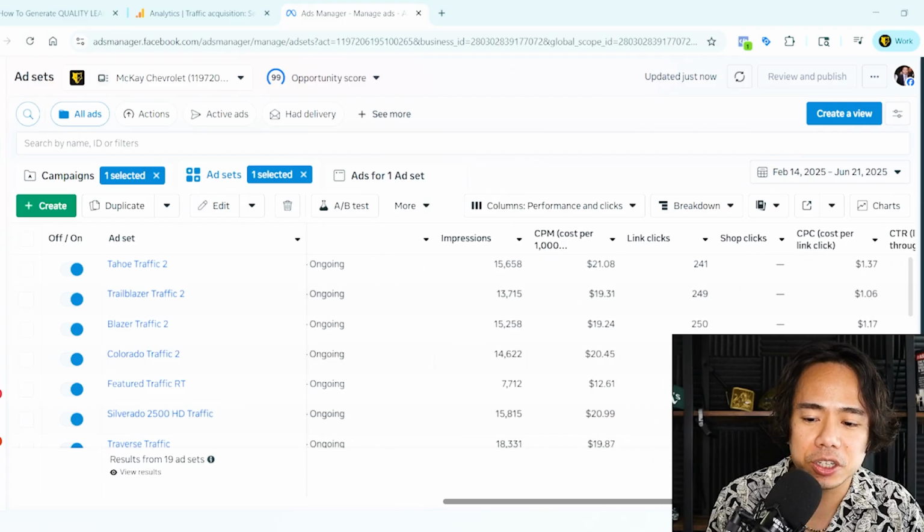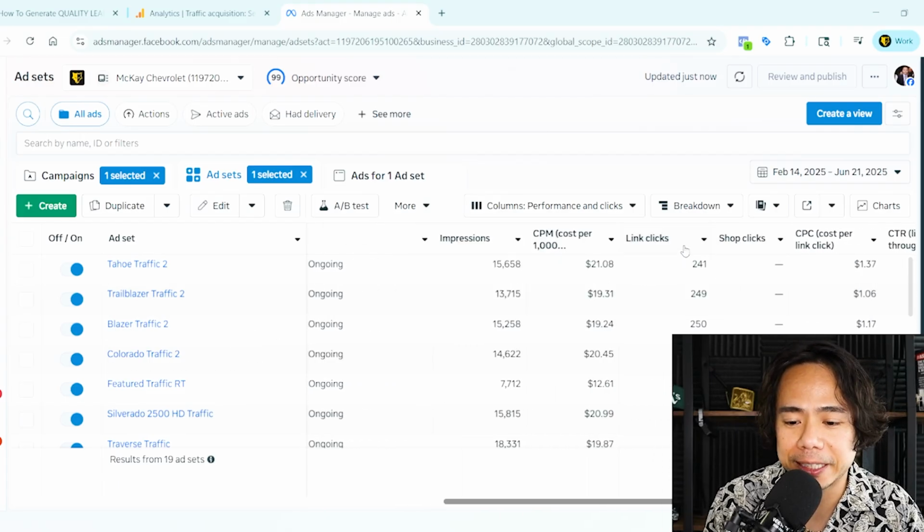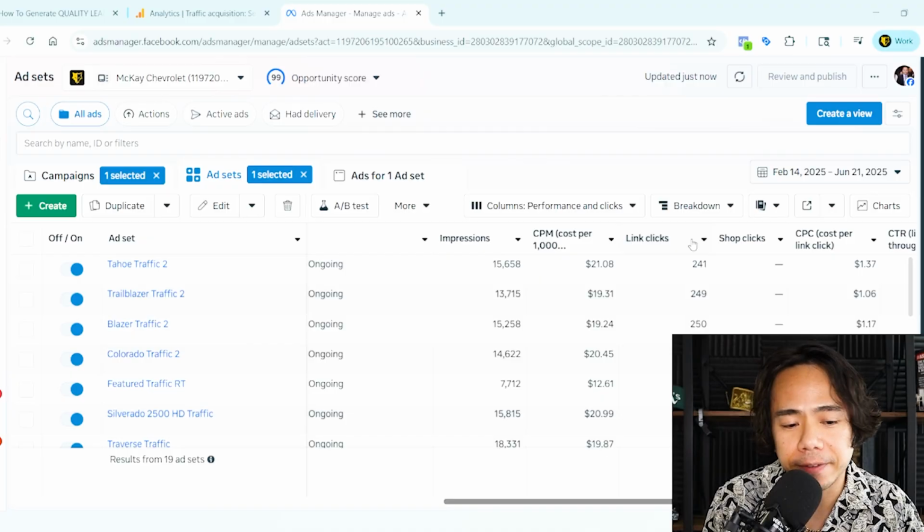So that's the danger when your agency optimizes your ads to get more clicks, to get more traffic, get more page views, and they think that's magically going to help you sell more cars. Well, guess what? It's not. You have to measure your ads by the amount of sales each ad is generating.